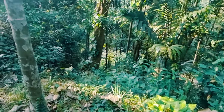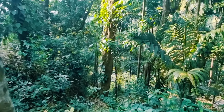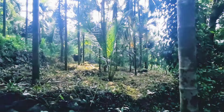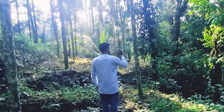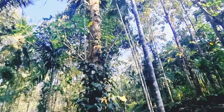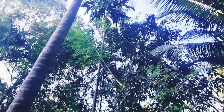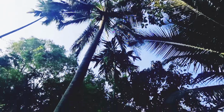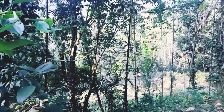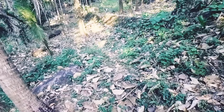Wow, this is a dead end. I don't know how we're going to go down. I can hear the sound of the river. Do you remember the right route, Andrew? Commander, let's go! Guys, I was telling Andrew that we need to be very careful standing under a coconut tree because these coconuts can fall any time. And lots of people in Kerala die of falling coconuts on their head. Oh my God. We are lost, we are trying to find the route to get to the river.